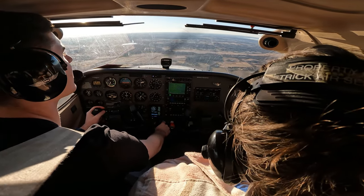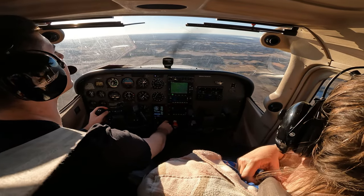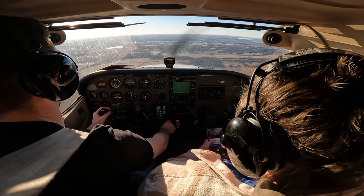Know what road this is? I don't. You know, your phone might tell you though. Should be able to pick up GPS fairly easy.